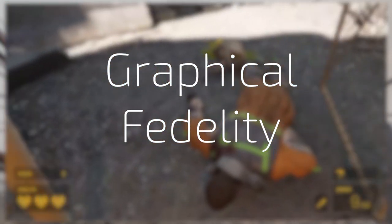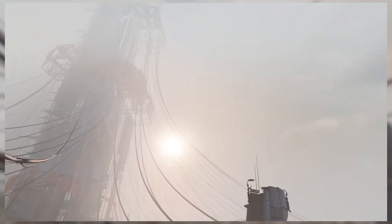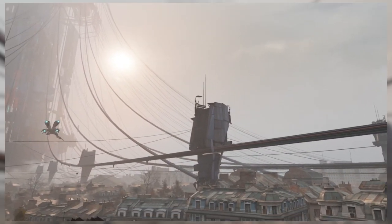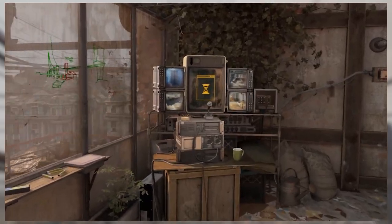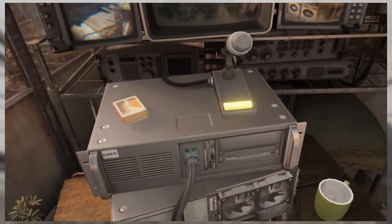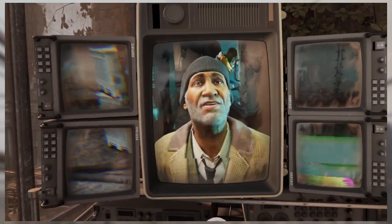So the first thing I want to talk about when it comes to VR games is graphical fidelity. For the sake of knowing what I'm using to play the game, I'm playing on an RTX 2060 Super and an Oculus Rift S. And holy cow, this game looks fantastic! The textures are clean, the shadows are amazing, and the character models look impressive and animated in comparison to previous Half-Life games.